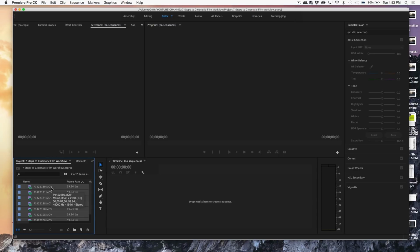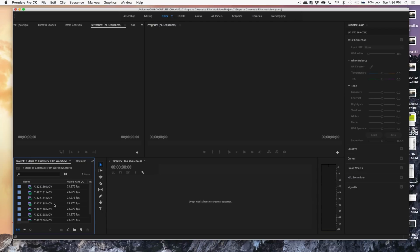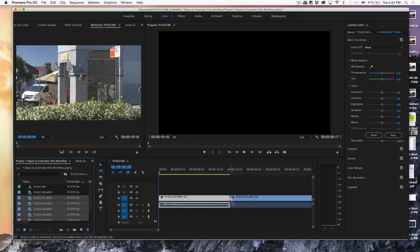The best way to get slow motion is to simply right click, Modify, Interpret Footage, and then assume this frame rate as 23.976. Now it's already slowed down perfectly by 50%, and now we can just make a sequence by dragging the footage here, and I'm just gonna bring the rest of the footage over. Like that.